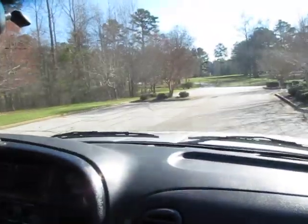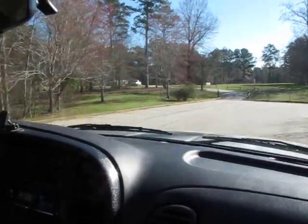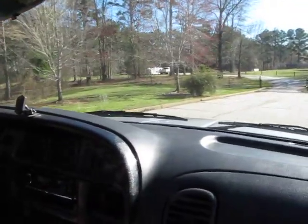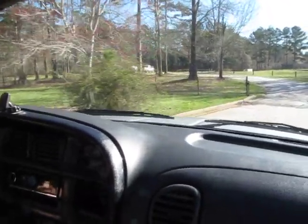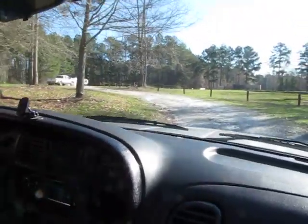So, nice smooth ride. We're going to pull in here. Well, smooth ride for a truck, Eric. Yeah, smooth ride for a truck. I mean, this is a great ride. This is really designed for a diesel, for towing. Right, it really is. This is an awesome vehicle for that.